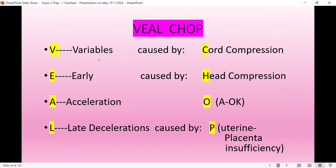Sometimes they're in the shape of a V, sometimes they're shaped in a W or a U, but it's caused by cord compression. Now, early decelerations are caused by head compression. I showed you the station as the head comes down, like +1, +2. You might see some early decelerations because the head is getting squeezed, okay? And so his heart rate may go down, but that happens with the contraction itself. All right, and then you have acceleration, which is, I told you, A-OK.